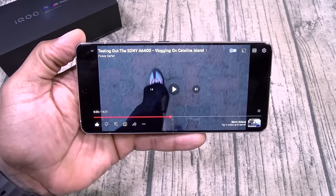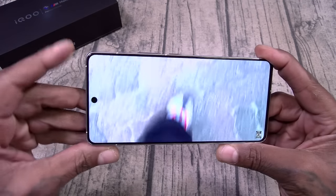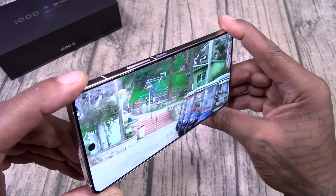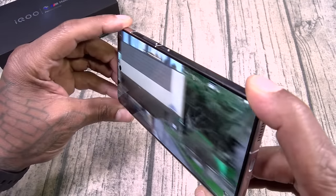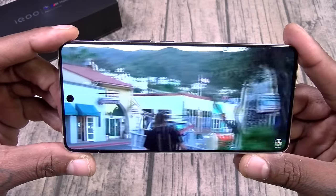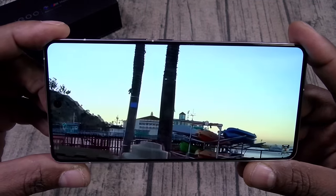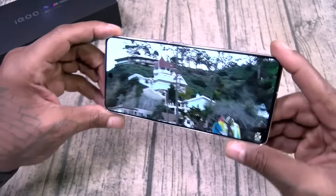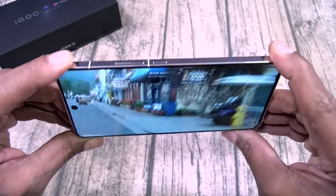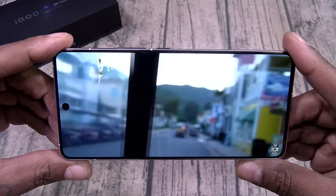All right, so now let's test out this beautiful 6.78-inch AMOLED display. Here we go, let's get full screen. Basically bezel-less. Excellent viewing angles, look at that. Beautiful. Like I said, up to 144Hz refresh rate, 3000 nits brightness. I love it. But look at those viewing angles. You can't beat that for $650. Look at that. Let's keep it moving.